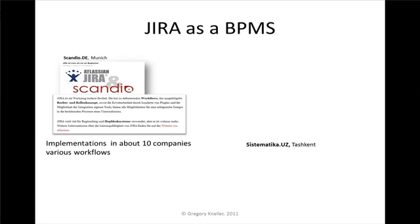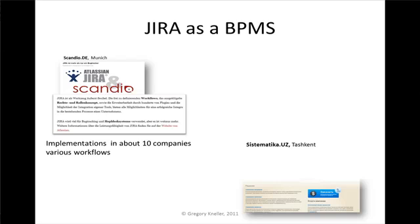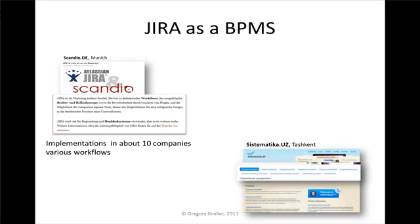And there is another company in Tashkent, Uzbekistan. They optimize business processes using JIRA, and they provide project management, service management, meeting management, trouble ticket management, and order execution control management using JIRA. They also have about 5 clients now and a few implementations.